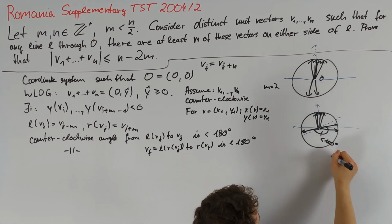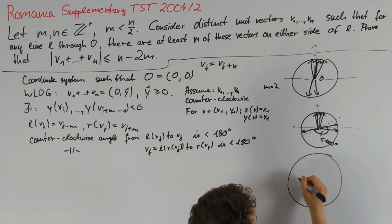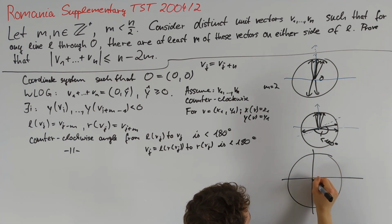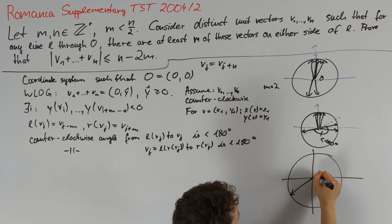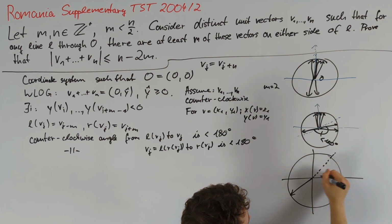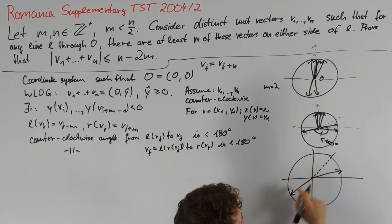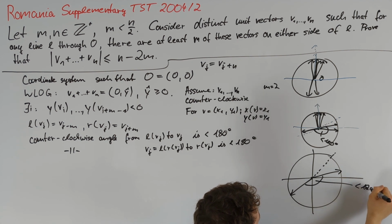So why is that? The reason is that this vector is on the left and that one on the right. So we're going to divide our circle in 4 sectors, and if we take a look at any such vector right here and any other vector below this line through it and the origin, then their sum is indeed going to have a negative y value. And the fact that this vector is below this line is exactly equivalent to the fact that this angle here is less than 180 degrees.